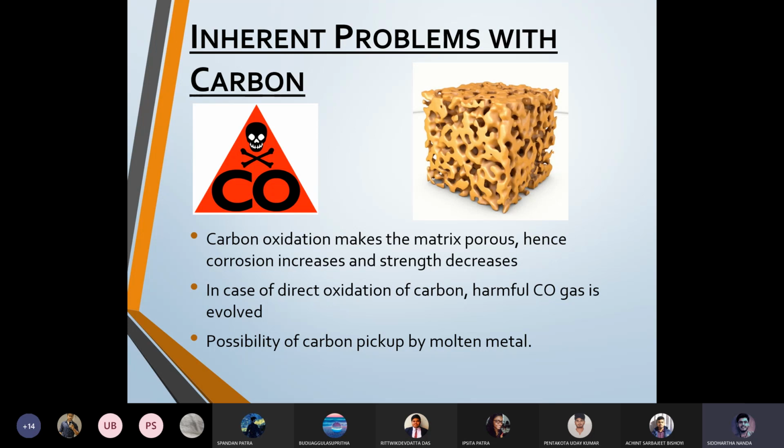Why? If carbon is used in an extreme amount or in more weight percent, there is a possibility of carbon pickup by the molten metal, because for steel production you require a lower carbon percentage, less than 3 or 4% carbon. But if you are using more carbon in the refractory, the molten metal present in the blast furnace picks up carbon, as a result of which the melt coming out will have a higher carbon percentage, so the steel quality will be poor.